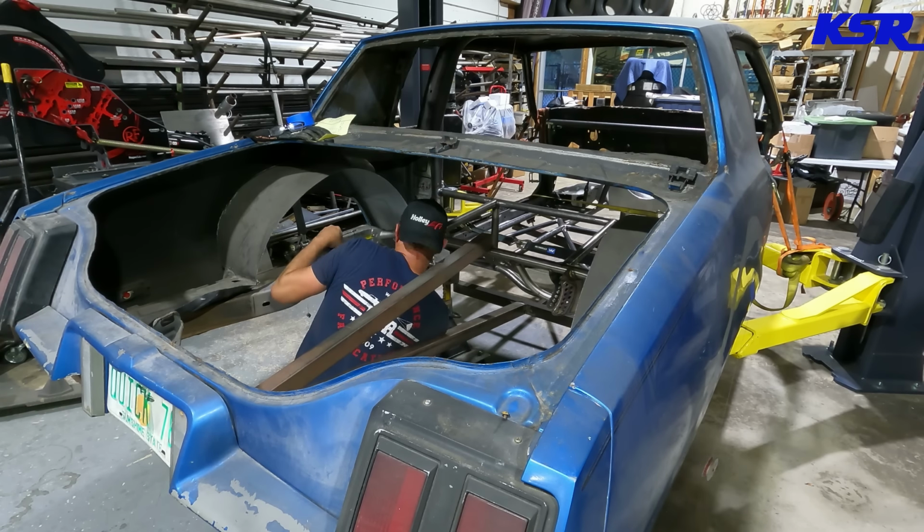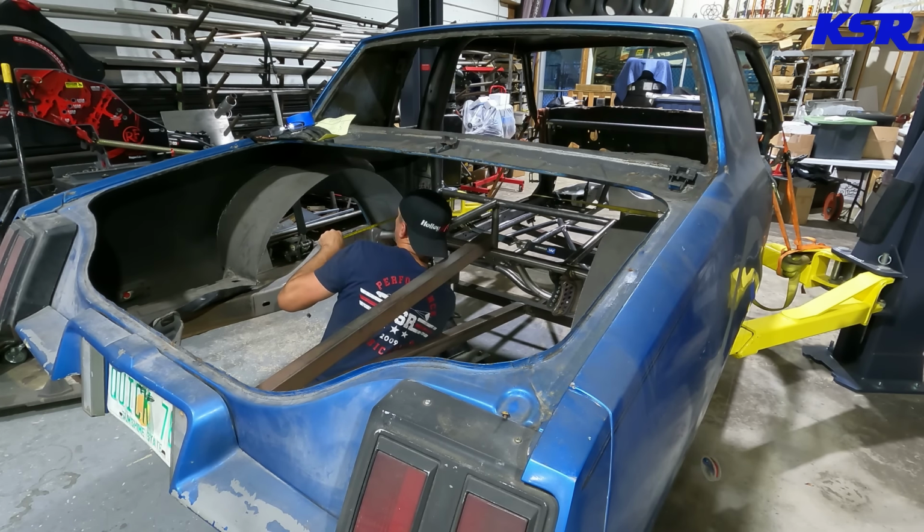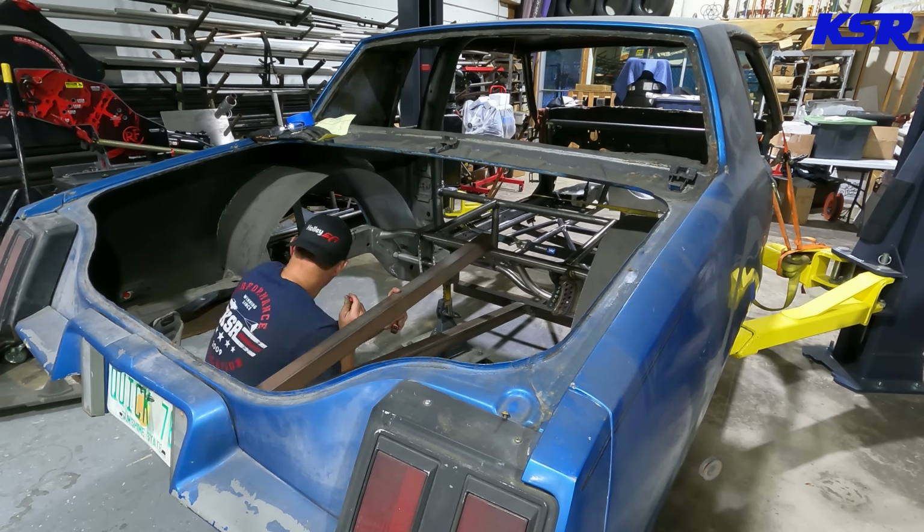Part of all this stuff, I do want to build a nice chassis jig, and that may be coming sooner than later because we've got some more stuff in the works that just may need it.